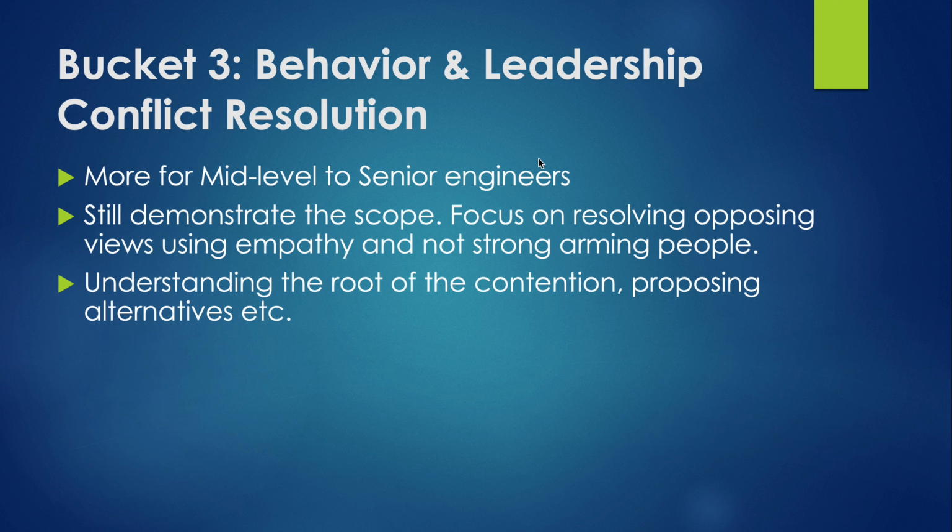The next piece in this bucket is conflict resolution. So again, this is more for mid-level or senior engineers. So sometimes we have conflicts with our team members, or conflicts in the sense that you have a different opinion on how to solve a problem and your team has a different opinion. So, how do you resolve that difference in opinion? By making sure that you're both bought into what you're doing, right? So, you don't try to use authority or strong arm people to believe what your opinion is, right? But you basically use empathy.